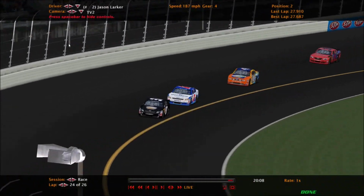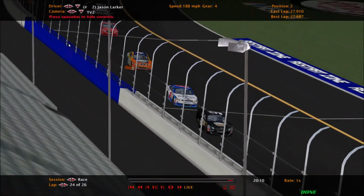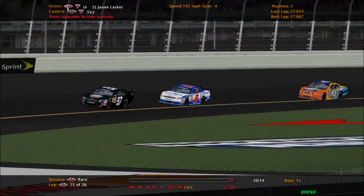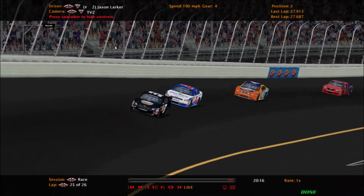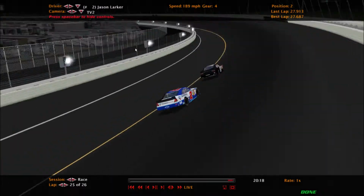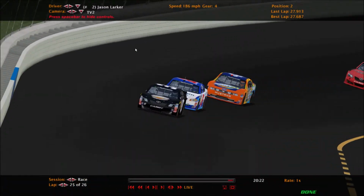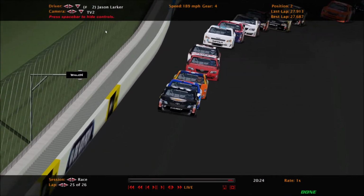Front 2 closing just a little bit. 2 laps to go. Does Larker have enough time to get up to the back bumper of the 97 to make a pass? He did run a good bit faster that time, just a little under a 10th. He's going to need to run laps like this until the white flag, and then he's going to have to try and make the move down the backstretch into 3 or something like that.